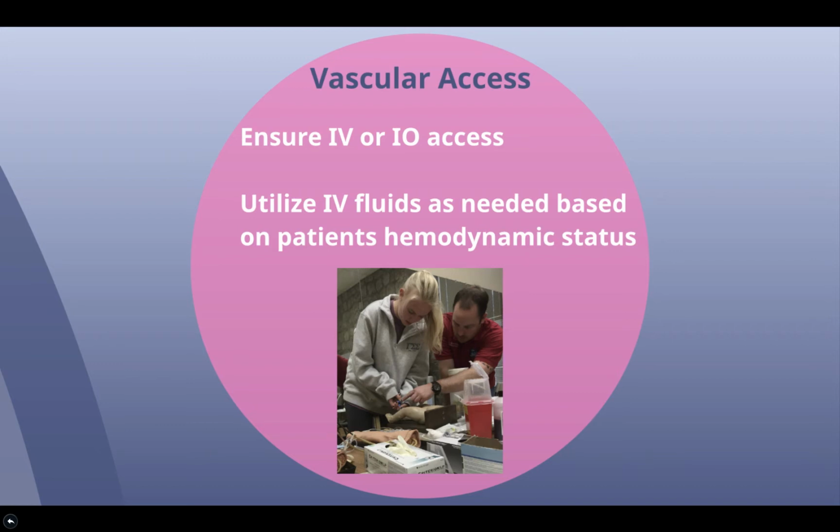And just so that I can note, everything I'm talking about counts for pediatric and adults. This is not just specific to adults. So all this information I'm giving you applies to the pediatric patients as well.